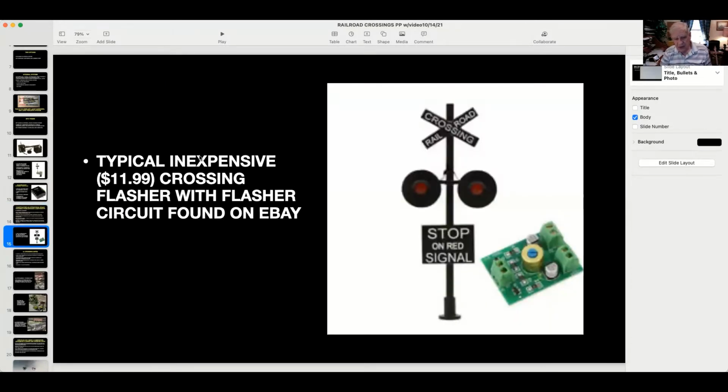And this is what they look like. If you look on eBay, you'll see a lot of these under, if you just go under model trains and grade crossing flashers or grade crossing crossbucks or whatever, you'll see a bunch of these for sale from China.